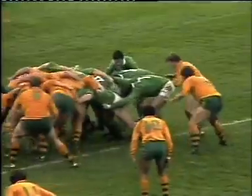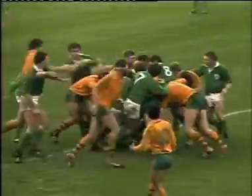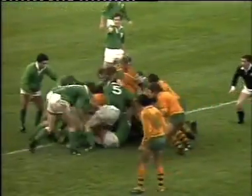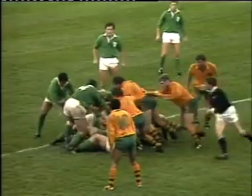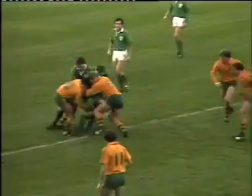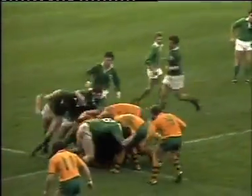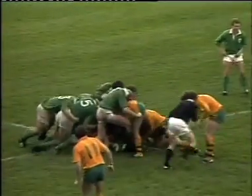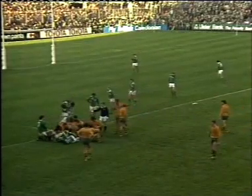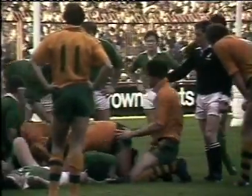Australian scrum again, pushing the Irish back. This is where the Irish forwards have been able to push Australia. They're trying to peel it. Where's the ball? Here it comes. Bradley caught by Ella, ball and all. Roach is there too. Can Australia maul this ball away? Mark Ella doing his level best. Well, no sign of it coming out. Bradley held on for dear life, and Ireland has the scrum feed.